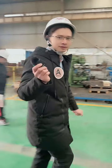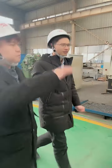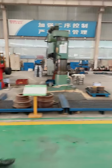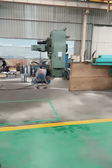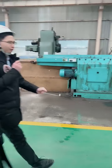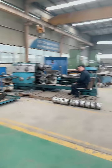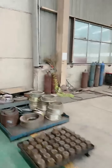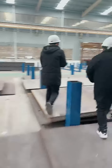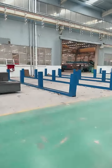Next, we can move on to let our viewers see how the crane main girder is processed. Over 200 sets of machines can ensure our high quality, and this does not include the robot machine we just showed you. I estimate our robot machine will be completed within 2 or 3 years.